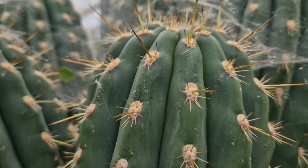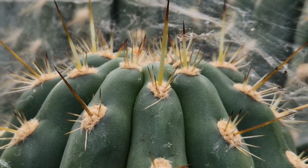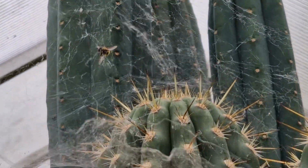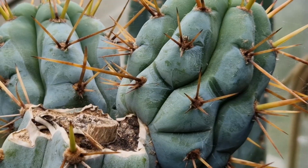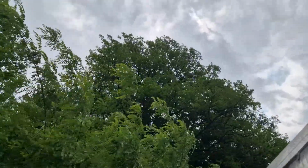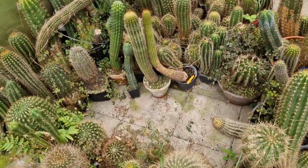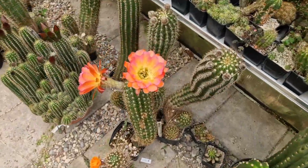Check out the new spine growth here. This almost looks reddish. This looks cool. I like that. But if you're an insect, this is nightmare fuel. I think I might have to go in actually soon. Not only is it windy, it also isn't fun, which is the actual problem.